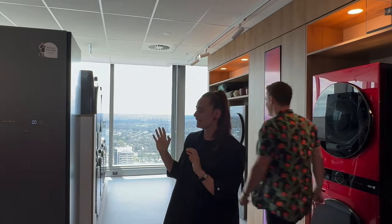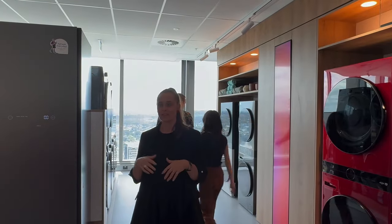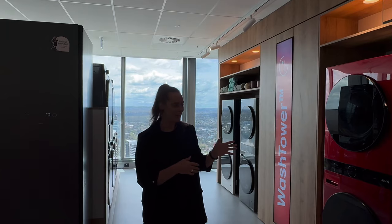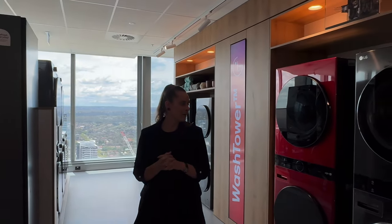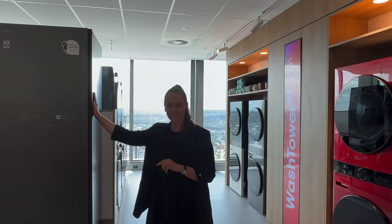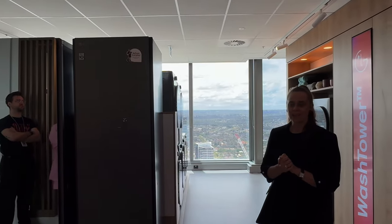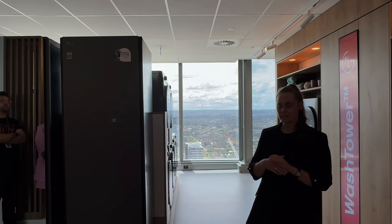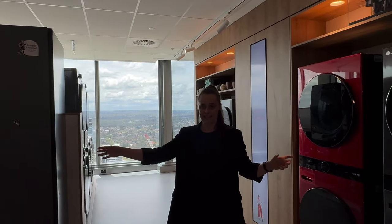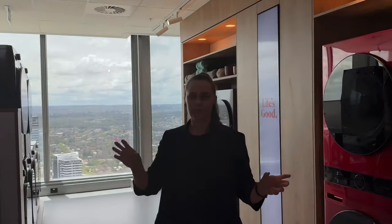I thought we'd start in the laundry category. Laundry used to just be your washing machine, and then it was your washing machine and your dryer. We now talk about something called the complete laundry solution, which is wash, dry and style. Styler, I guess, fits on the spectrum with laundry in between your washing machine and dry cleaning, that step in between that you can do.